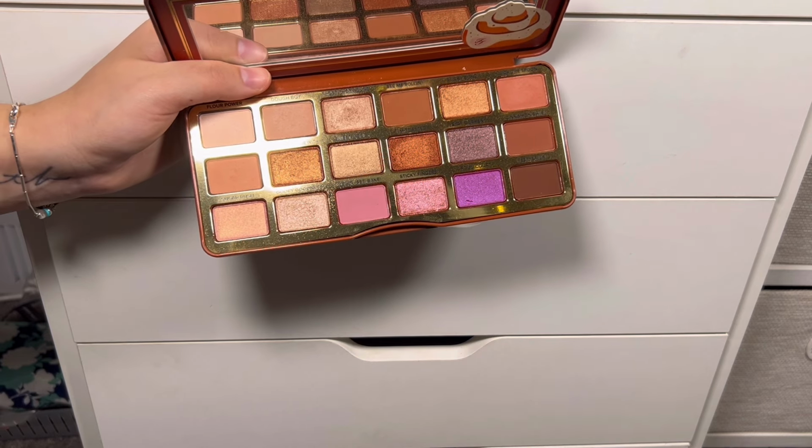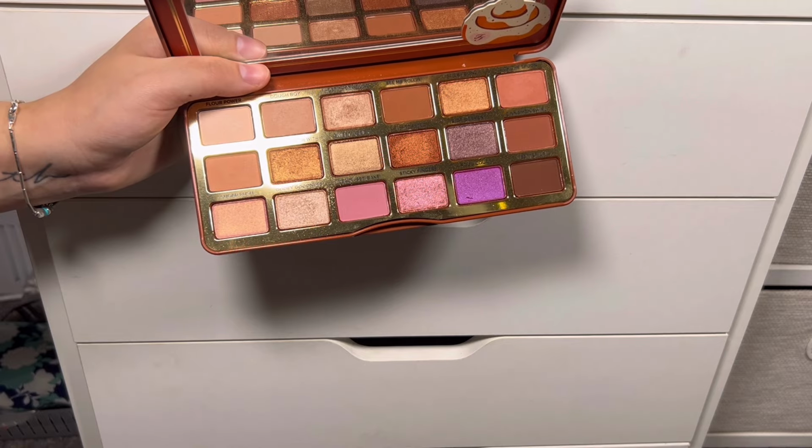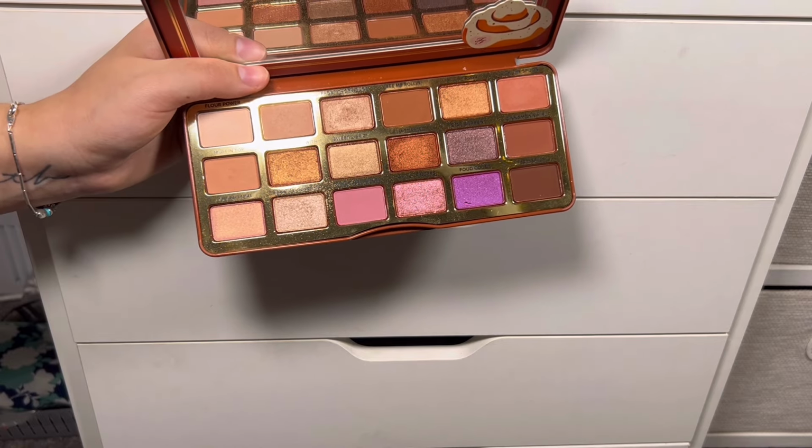And I just love this palette. I love it so, so much. Even though it's neutral, it has a special place in my heart.